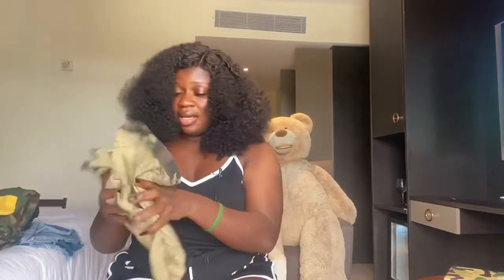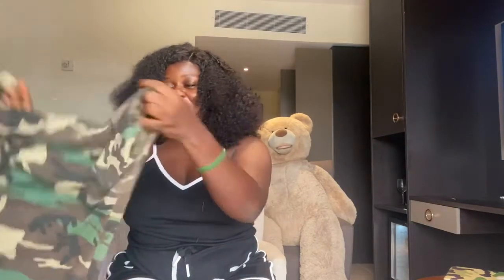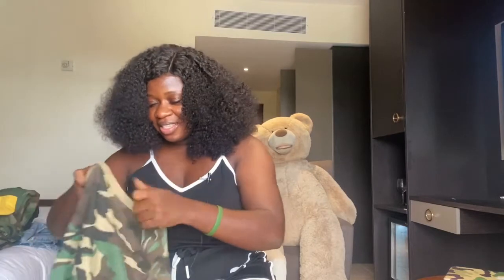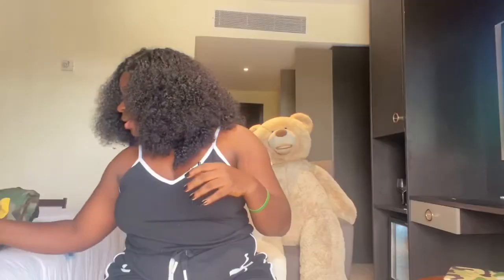Next thing I'd like to show you is another camouflage. I'm big on camo. This is just this sweet camouflage top. I got this from an online shop on Instagram. Not too expensive for a thrift wear, but it wasn't 1,000 naira. No, it wasn't. I think like 3,500, 4,500.